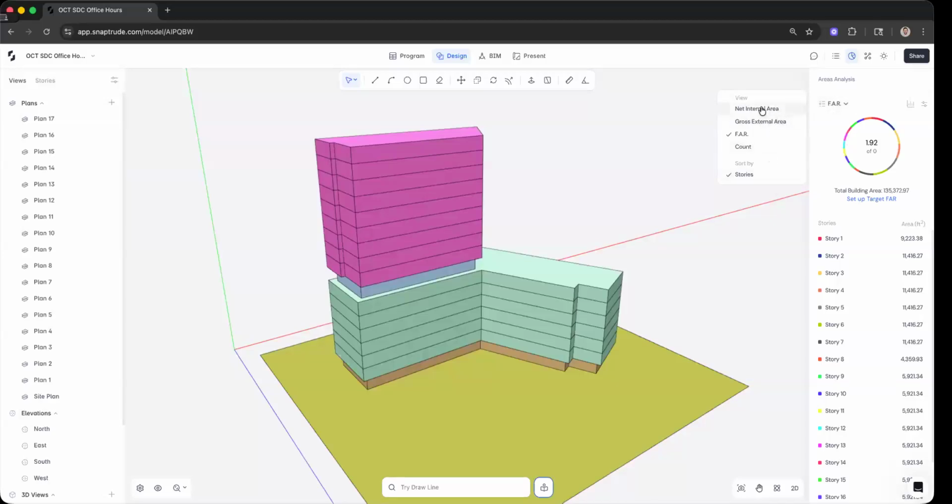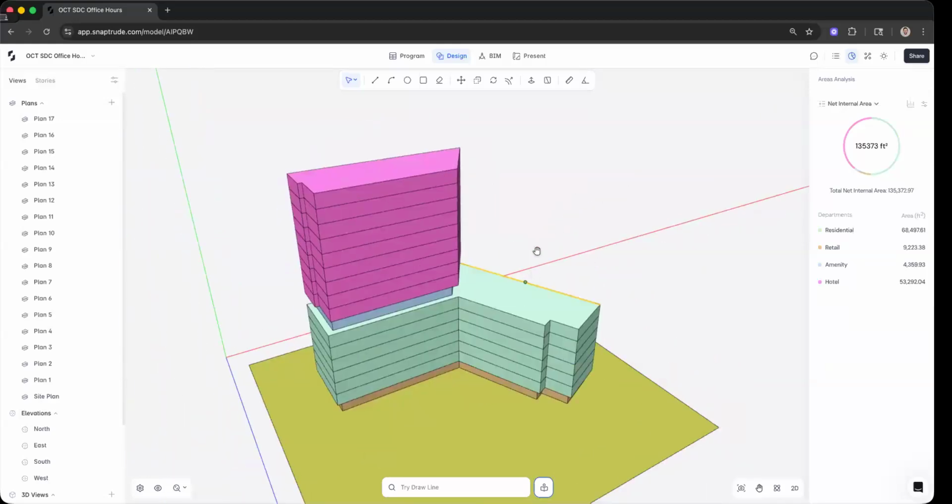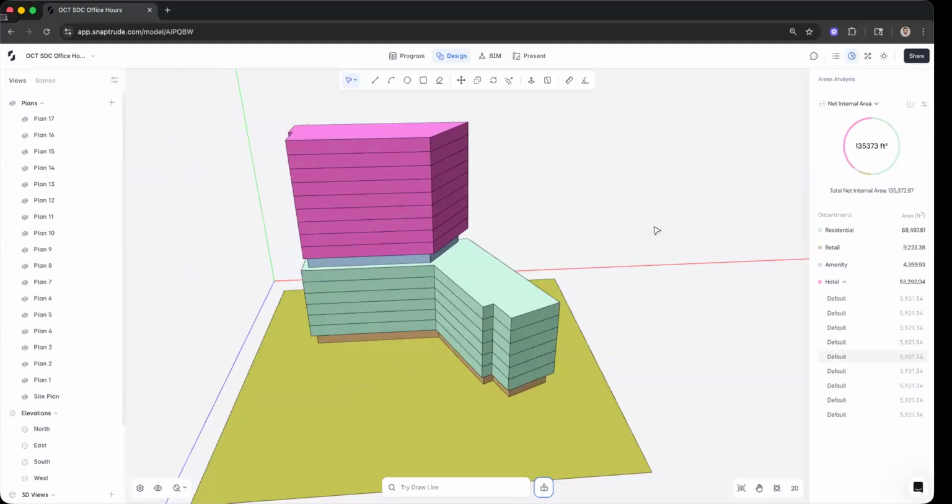If we go to look at net internal by departments, we can now see that we have all of our departments that we've just assigned being tallied here with the associated areas along with them. So we can see hotel, amenity, retail, residential. We can get really granular with this. We can start from a high level massing concept and start to get a little bit deeper. But I want to show program mode as well as BIM and present mode just to see some of the capabilities there as far as design and creating a full presentation goes.